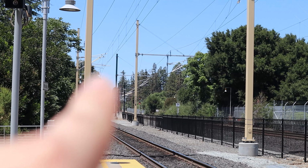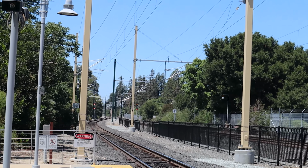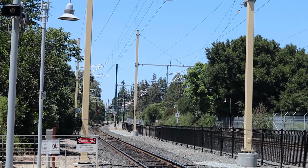Actually, I just did more research. It's that tree right there. That is El Palo Alto. The one right in between the pantograph poles. But there we go. I just wanted to show that little fun fact for you.